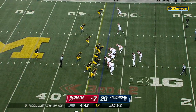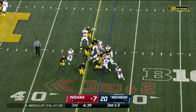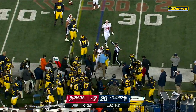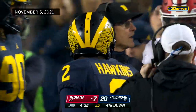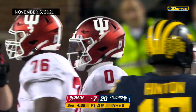3rd down 2, Indiana. Snap that he didn't totally look ready for. He's going to bounce it outside and get stopped at the line. Michael Barrett there with Brad Hawkins. And now a flag flies. And Michael Barrett.